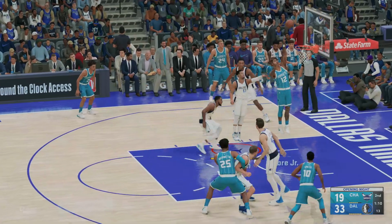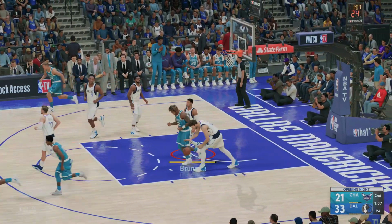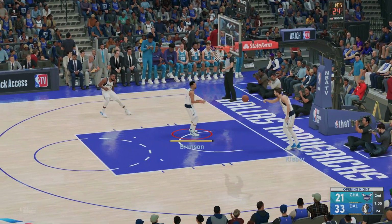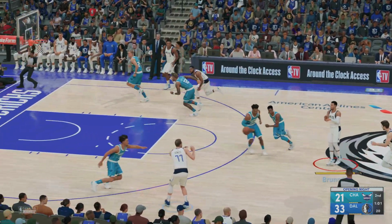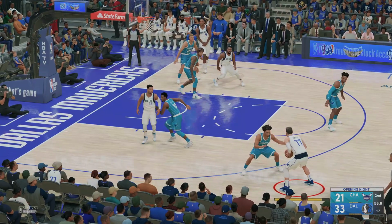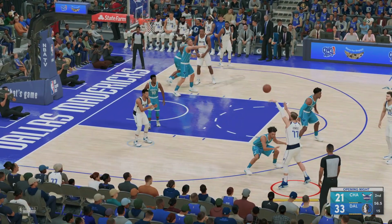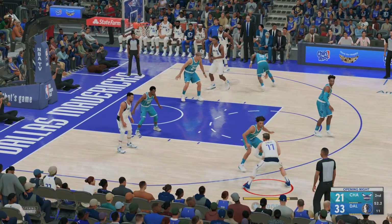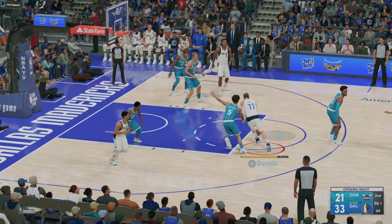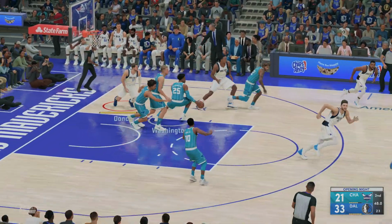And it's Oubre off the drive. Banked in off the glass. Oubre's got 4 points now in the quarter. You see the athleticism and the length. Oubre able to get his shot off inside. That's a high percentage look for that young man. Back to Brunson. Doncic outside. 50 seconds left to play here in the second quarter.